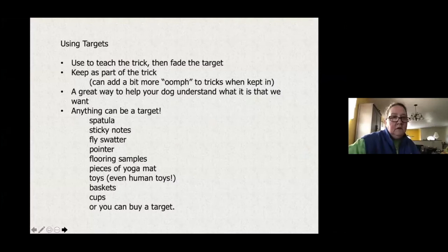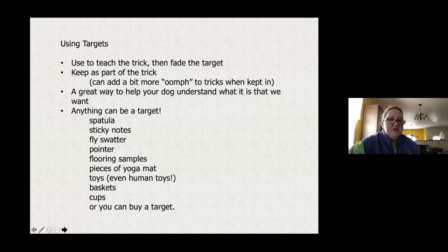Okay, I want to talk a little bit about using targets. And then I'm going to show you one of my dogs working with targets. I use targets to teach the trick, and then I might fade the target, meaning I get rid of it, or I might keep it as part of the trick. And I think you'll see what I mean by that in just a second. It is a great way to help your dog understand what it is that we want. And anything can be a target.